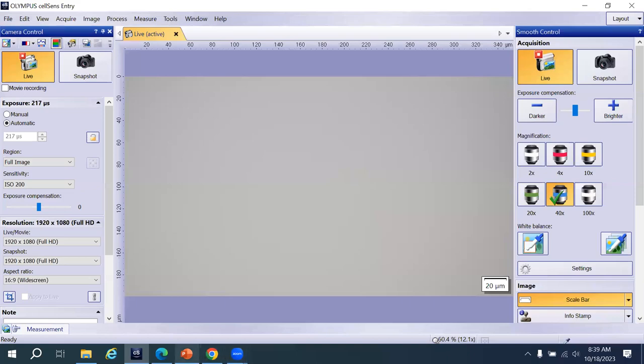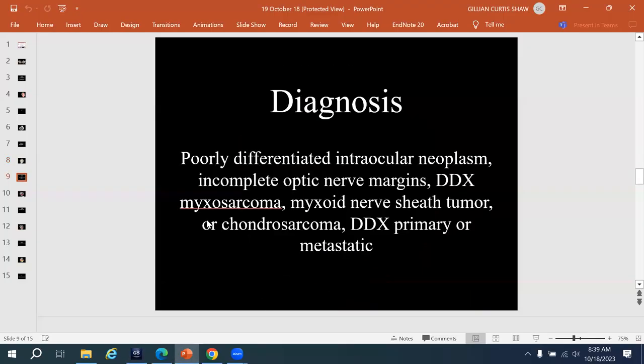And we had a few differentials for this. Call it poorly differentiated intraocular neoplasm to start with, because I think without extensive IHC, maybe even electron microscopy, it would be difficult to be absolutely certain of a cell line origin. But some of our differentials up there, based on the location that it developed in and the morphologic features that we do have available, are listed.